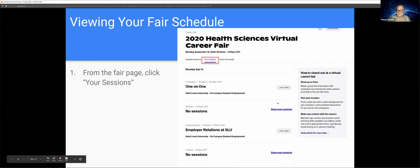If I wanted to quickly and easily fill the availability that I have, you can click the blue link that says Show Open Sessions to the right of that availability. This will take you back to the screens we showed previously to schedule more one-on-one and group sessions with employers.